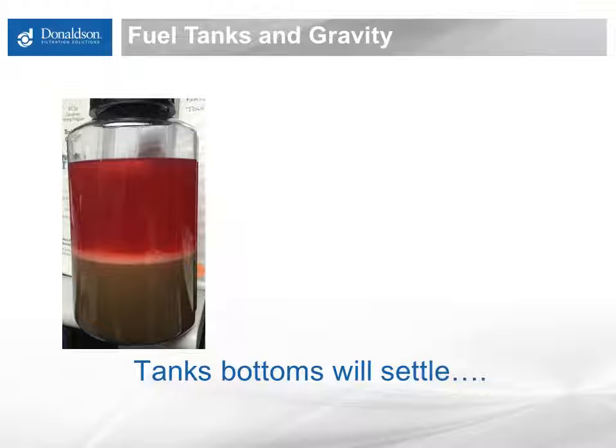But you can see that the fuel on top, the red off-road fuel, is very cloudy. It is not clear and bright, as is often talked about fuel, and it's sort of a gross quality. Is it clear and bright? Is it at least potentially somewhat clear?